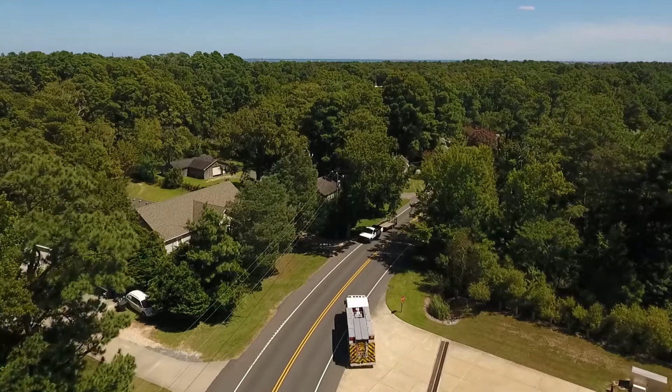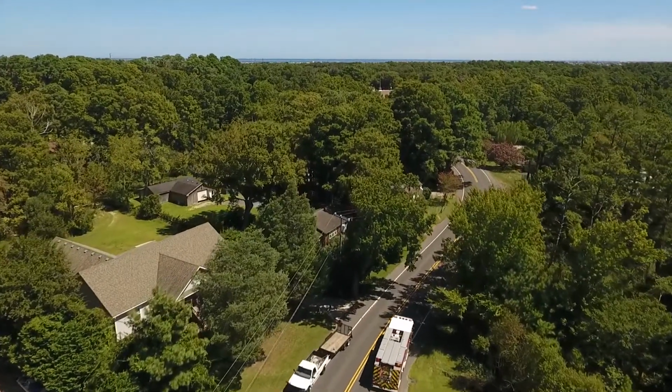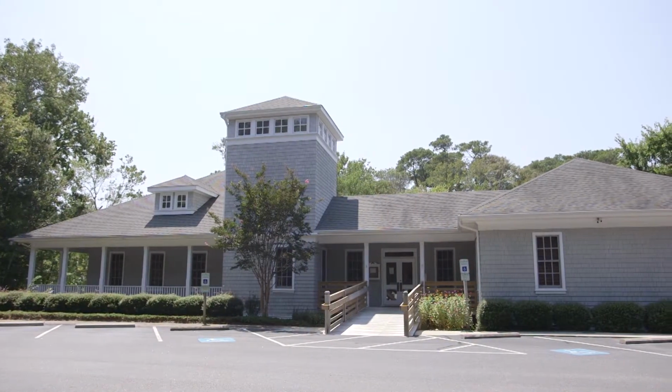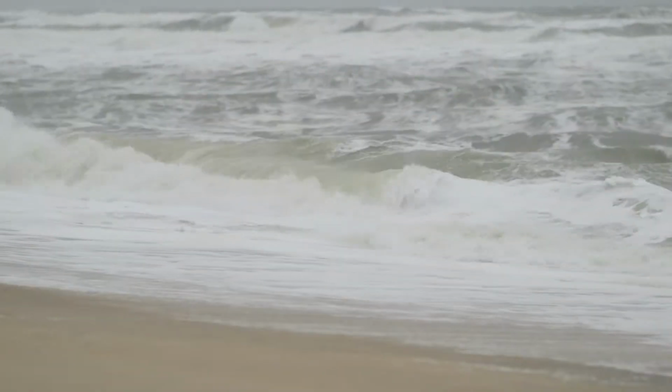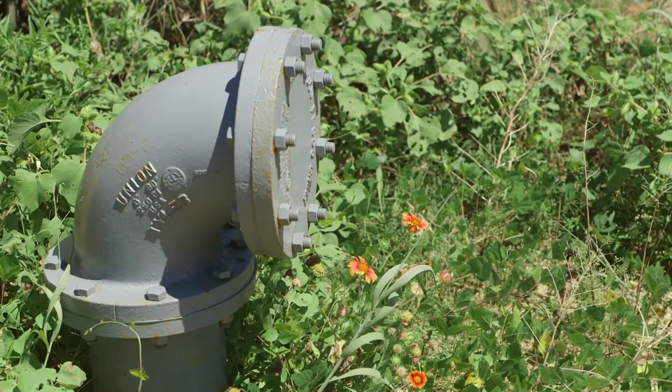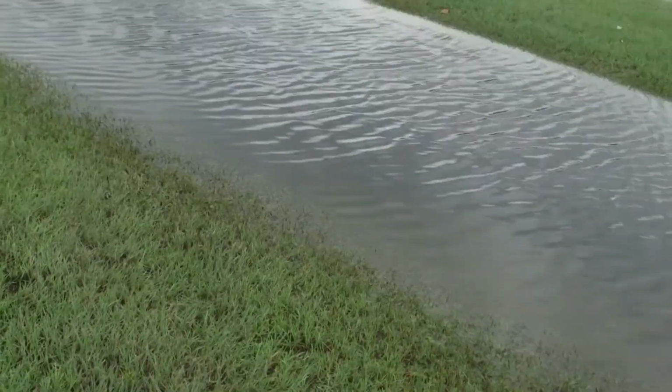The town has invested in a stormwater removal system in order to facilitate access by emergency response personnel to all our citizens in a timely fashion. The number one goal for the town of Kitty Hawk after a hurricane or major flooding event is emergency response. And as part of the emergency response plan, the town of Kitty Hawk has installed 7 pumping stations in between NC 12 and US 158 in order to alleviate and reduce the stormwater standing in the roadways.